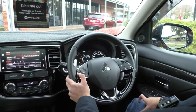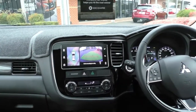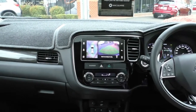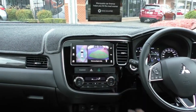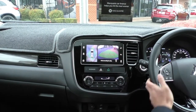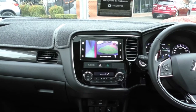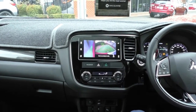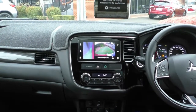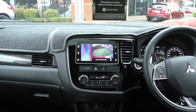Left hand side has got all your media functions and your camera for the around view monitor. So as you can see guys, you do get a nice bird's eye view of the car. If you did want the extra assistance parking, it's very, very easy to park. If you wanted some help parallel parking, just press that button a second time and you can actually see your front left wheel. Now, just going to pop it into reverse and show you when it's in reverse. That right hand camera does switch to the rear bumper, and you can see the tow bar in there as well.